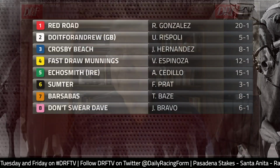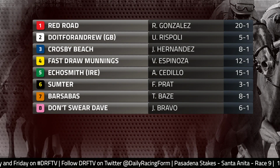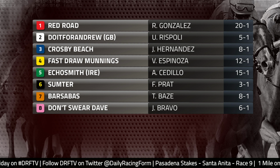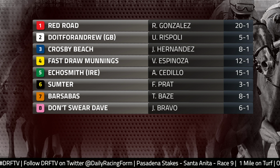Now, as far as the 2022 Pasadena Stakes, well, the field is missing some of the top players in the division. We'll go ahead and take a look at the field. Favoritism will be very interesting. I'm not sure if it's going to be number 6, Sumter. It could be number 8, Don't Swear Dave. We'll talk about both those horses.